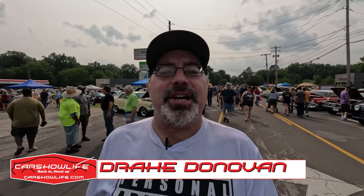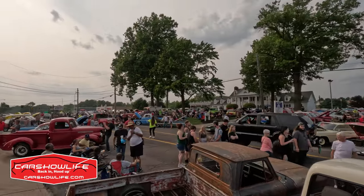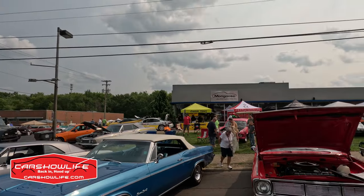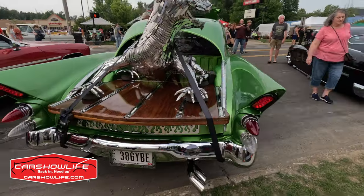Drake Donovan, living the car show life in Ravenna, Ohio at Octane Nights. This amazing downtown show in Ravenna shuts down the main street and attracts over 4,000 cars of all kinds to this little Ohio town in the first week of August.